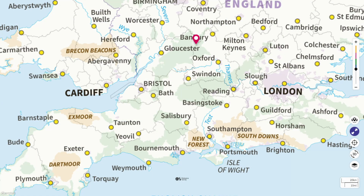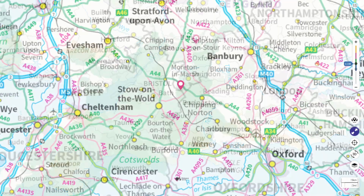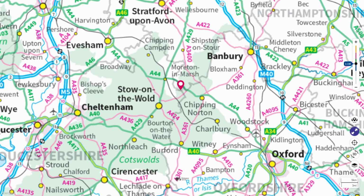I'm here in Oxfordshire, in the northern part of the Cotswolds. It's a National Trust property. I've got my time ticket for 2:10.